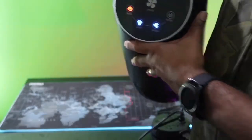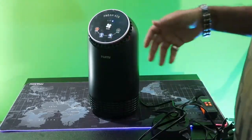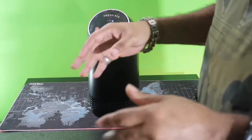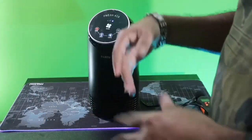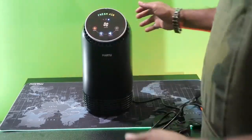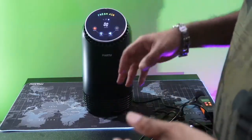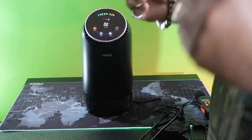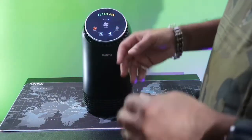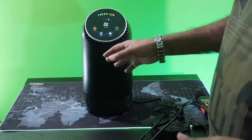Overall, I think it's pretty cool, and I could tell the difference. I left it in the bedroom and closed the door because we were cooking one night, some chicken or fish or something like that, and the rest of the house was smelling like food odor. I closed the door and put it in there. After a few hours, you could tell the difference. I mean, you could still smell a tad bit, but you could tell this has been running.